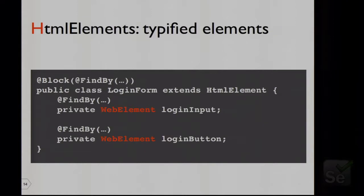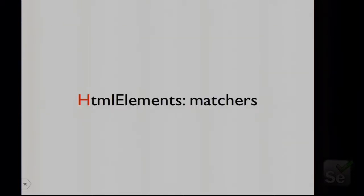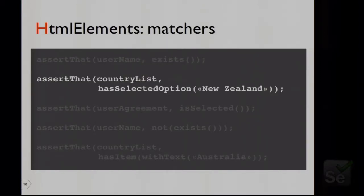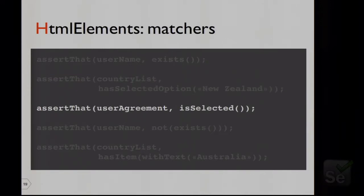The second idea is typified elements, which is kind of unique atomic elements on your page. For example, you don't work with a common web element interface, but with some text input, button, form, checkbox, select box, and so on. And the third idea is bringing matchers, because making assertions is a major part of any test, so we decided to make this part pleasurable. It looks like this. For example, assert that some element exists, or you have some option in your select box, or a checkbox is selected, and so on.